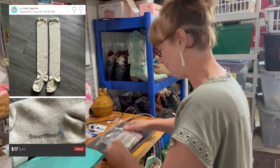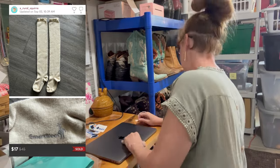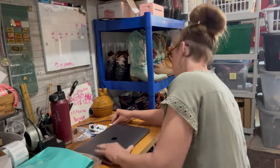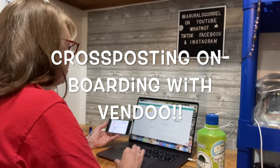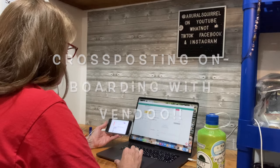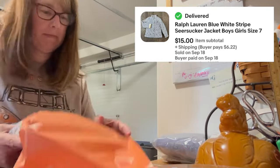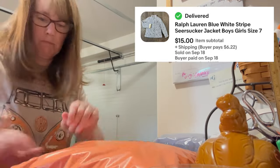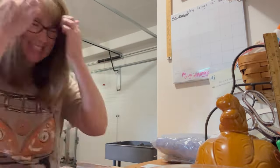Okay, so I listed these on Poshmark because you can't sell used socks on eBay, and these sold for $17. I picked them up at the Seattle BINS. But now we're gonna learn about cross-posting with Vendoo. You guys, I just got onboarded, and I'm gonna be doing a whole lot more cross-posting and putting things on Poshmark going forward. Up next is the cutest ever little seersucker ruffler and jacket. It's a best offer I accepted of $15.